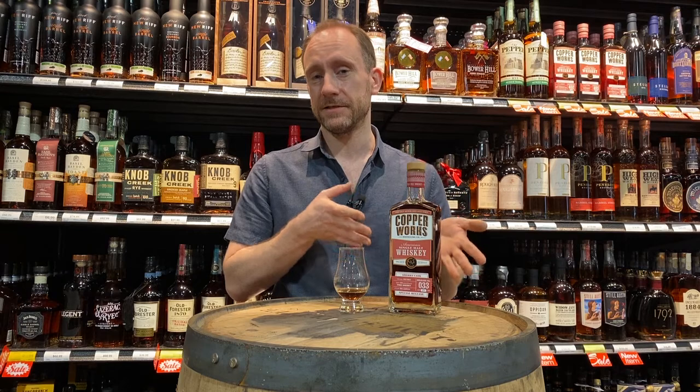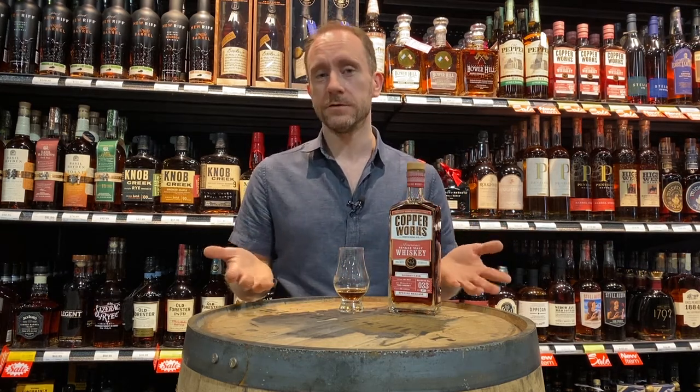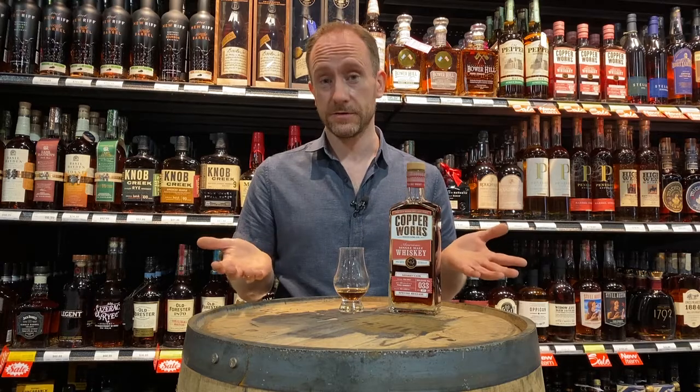Got another fun whiskey to tell you guys about today. This is a single malt whiskey from Copperworks Distillery. These guys are based in Seattle and they're a craft distillery, but certainly one of great note. They were actually voted as the Distillery of the Year by the American Distilling Institute in 2018. And they've got a fantastic story behind them and they've produced fantastic whiskey.